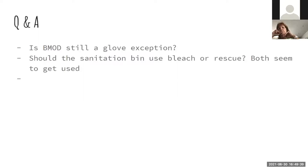And it's so sudsy. The rescue is just so sudsy. You put a tiny bit in and it'll just overflow with suds. And when the sanitation bin is filled with rescue, that's when you notice that the dishes have a film over it. So the rescue is really good for disinfecting areas where the kittens are staying, but for dishes that the kittens are eating in, you don't want that film to be on it.